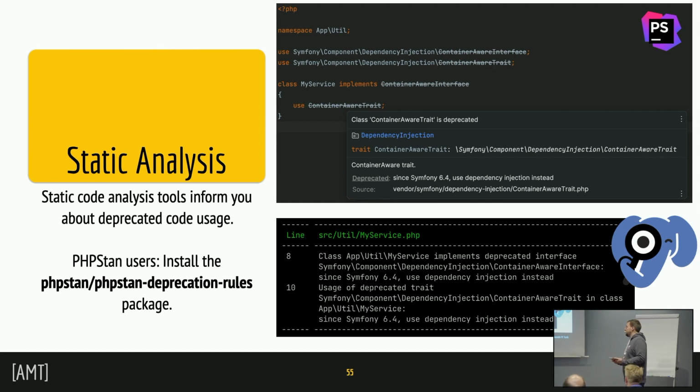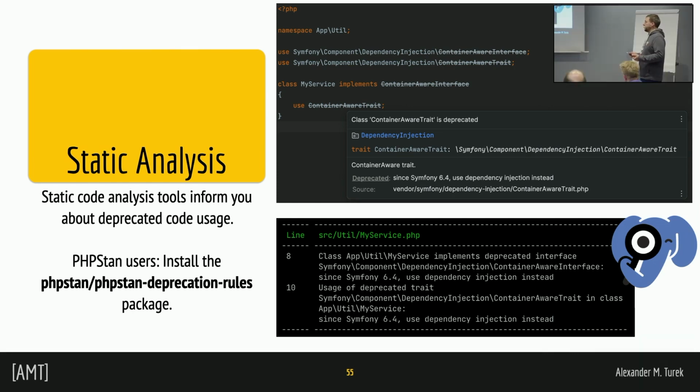And below here, I have the output of a static analysis tool called PHPStan. PHPStan has a plugin called deprecation rules. And if you run PHPStan with that plugin, then it will find deprecated code usages, like if you use a deprecated interface or a deprecated trait or a deprecated class, or call a deprecated method, you name it. PHPStan will see that and will notify you about this. So this is also a way to find out what you need to change in your application.